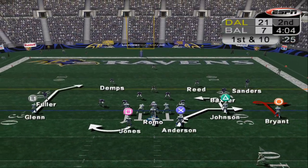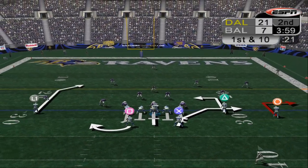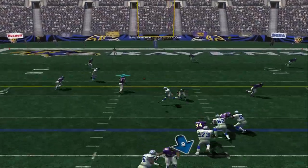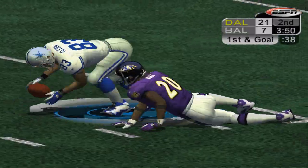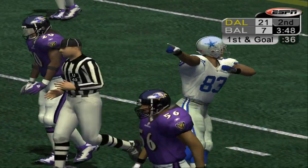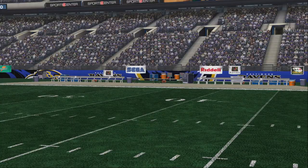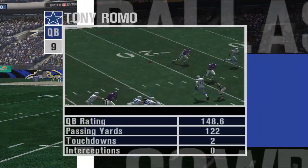First and 10. Ball at the 27. Fires this one over the middle, and first the catch is made at the 11. Chase down at the 8. It'll be first and goal. Terry Glenn took on triple coverage and came away with a phenomenal catch.